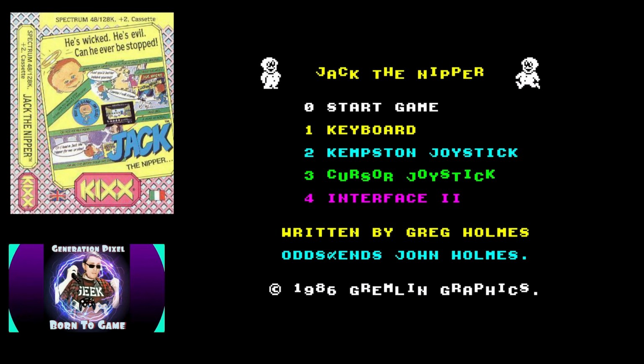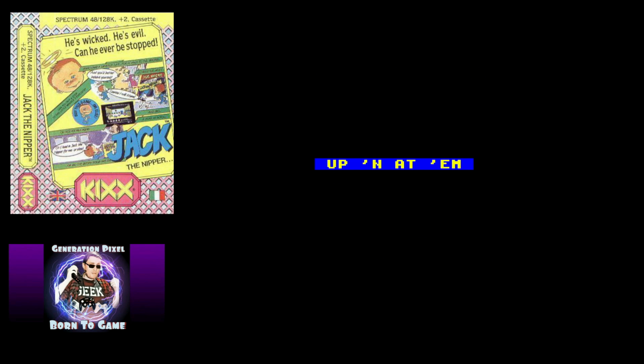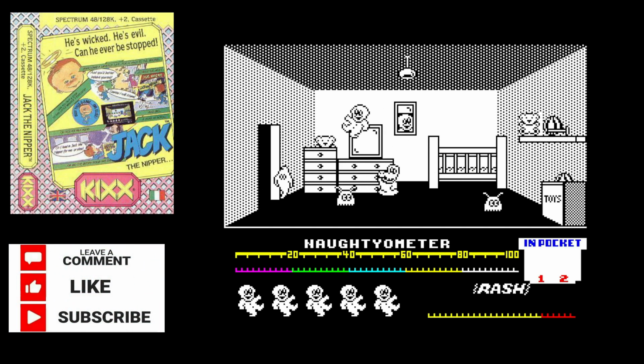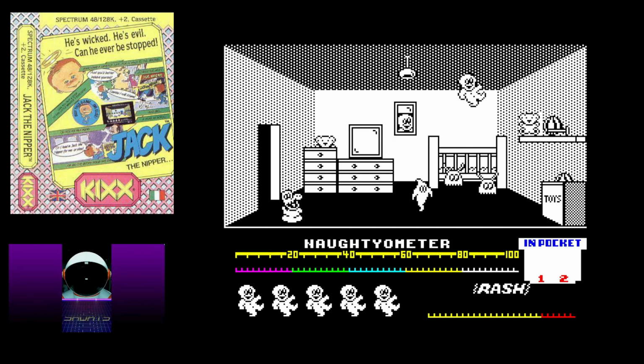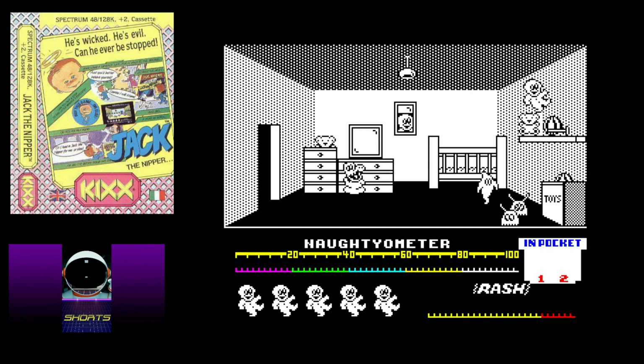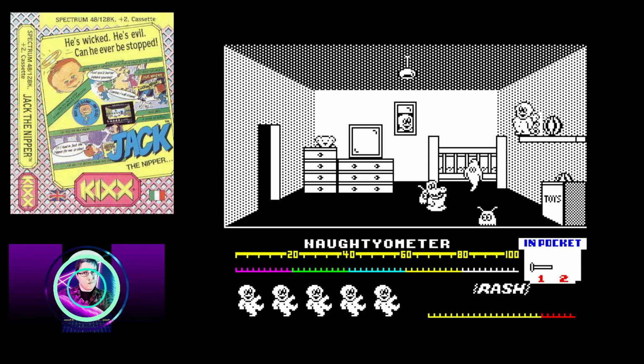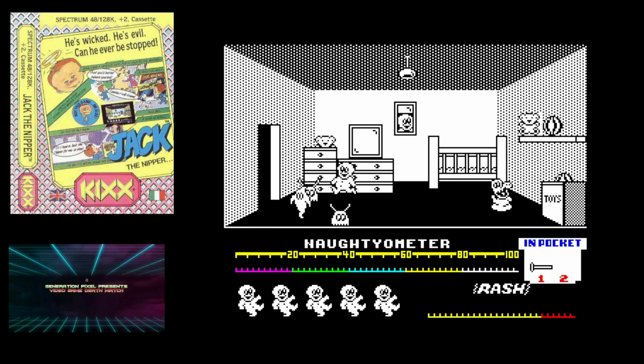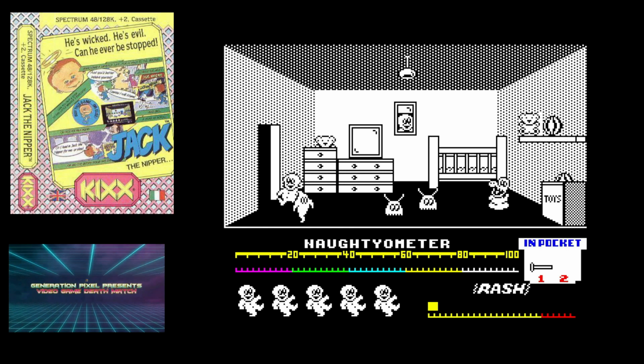Third up is going to be Jack the Nipper, a 1986 game from Gremlin Graphics. Now, this type of game was a mainstay of the ZX Spectrum. A type of light platforming game where you have to find objects that will interact with other objects and score points. Jack the Nipper was a bit different because you played as a toddler, as you can see here. And the platforms were cleverly designed.